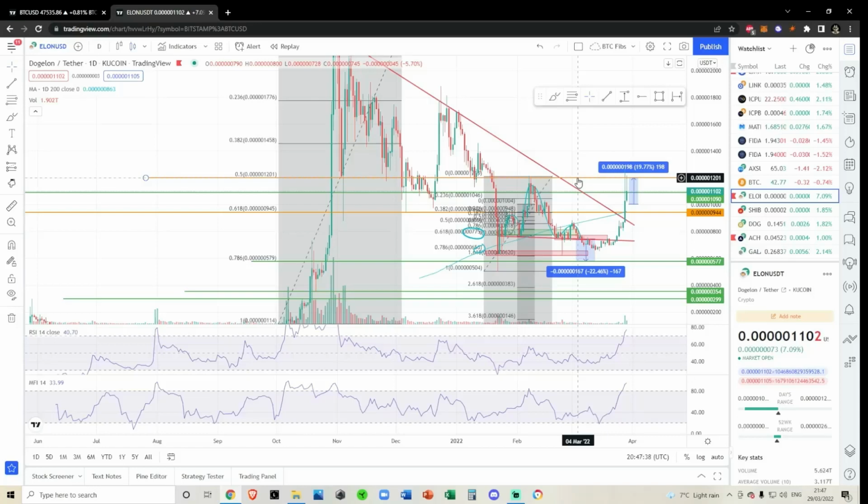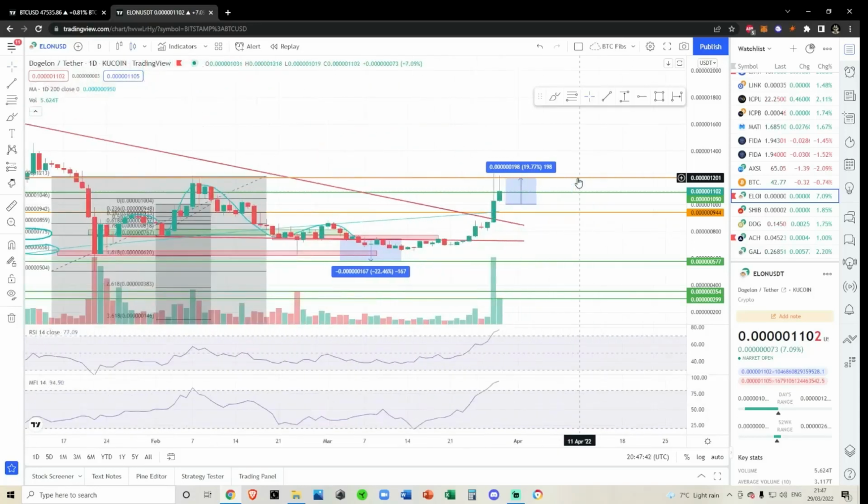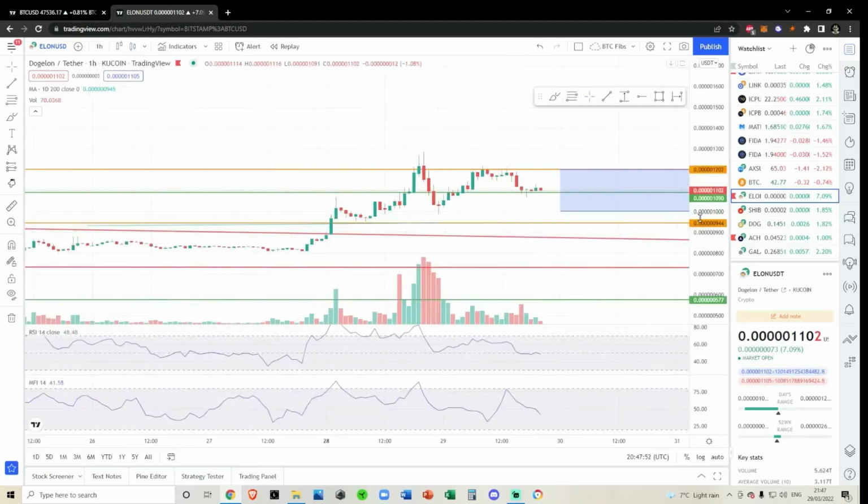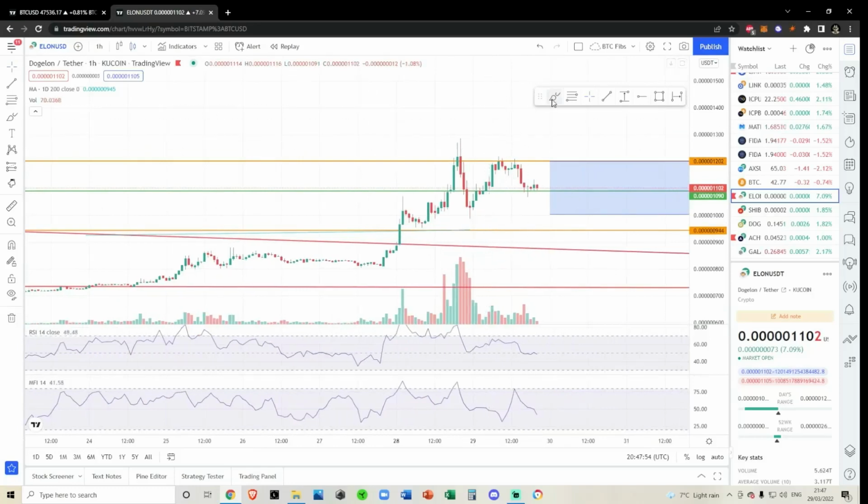Now this is the 0.5 at 1201 for Dogelon Mars. You can see earlier today we did actually spike through this very strongly, and we spiked through it yesterday. I was watching this spike through earlier today, but I wanted to check on the lower time frames how Dogelon Mars would react with the price, and unfortunately we only managed to stay 2 hours above this before falling off the table.